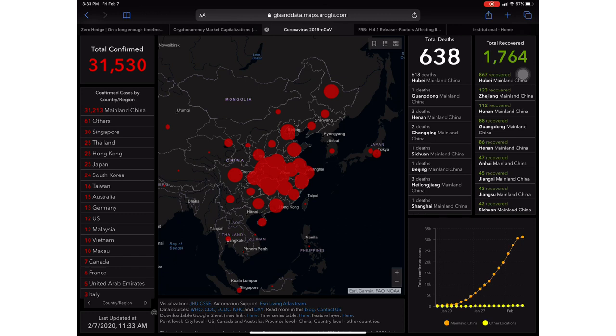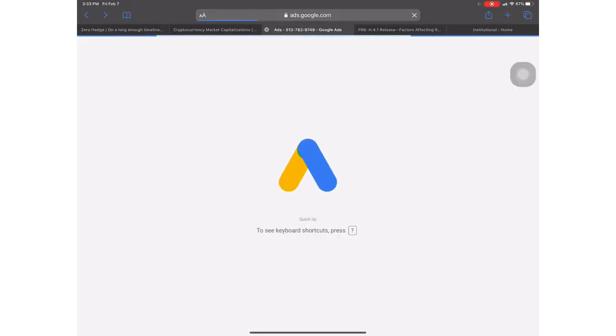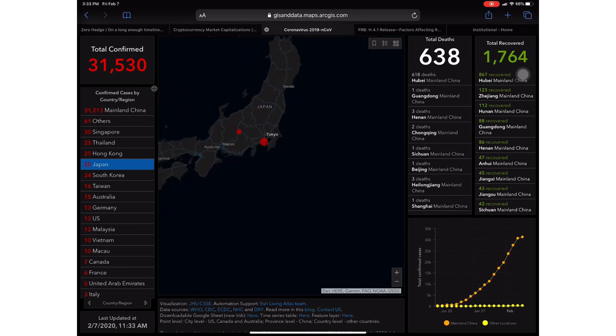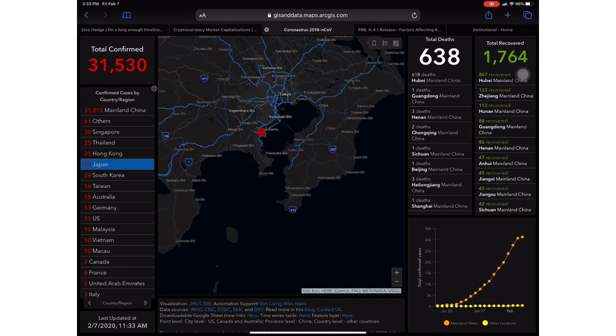Okay, so let's look at this. The last update from Johns Hopkins was 11:30, okay? So, you know, what's the delay there? The next thing I'd like to point out is that they actually deleted a whole bunch of cases in Japan. Now, I zoomed in to see what the hell that was about, because it went from 25 to 45 yesterday, back to 25, like what? But if you zoom in, they are moving some of these to the cruise ship.